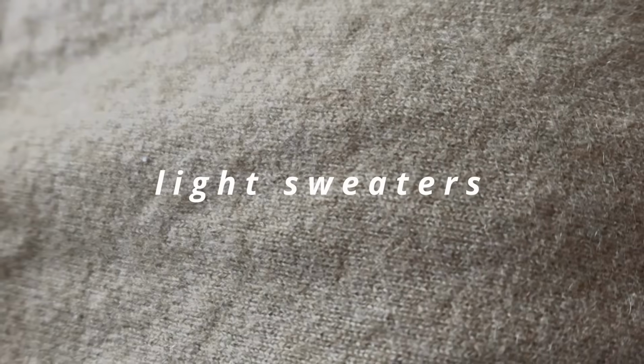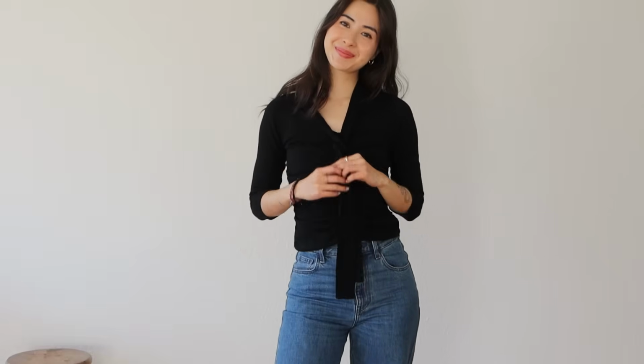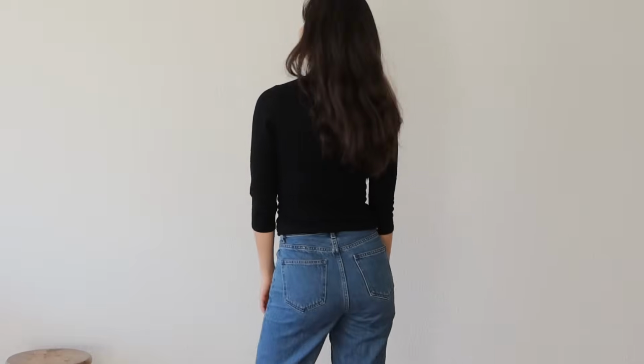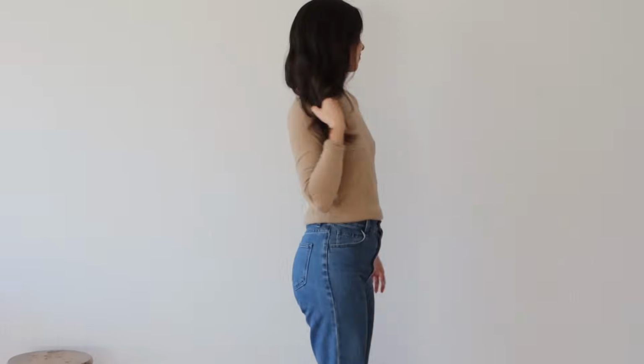Next, we have light sweaters. So I own four light sweaters. This first one used to be my mom's that she passed on to me. It is this three-quarter sleeved black cashmere sweater with an optional bow tie in the front. It's also really nice and warm, can be dressed up and dressed down. Then we have this light brown, again, cashmere sweater that is nice and warm. I'm someone that freezes really quickly during the winter time, so I need things that keep me warm. It has this mock turtleneck that I also really enjoy.